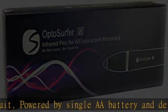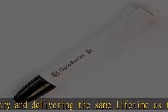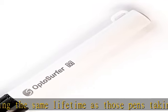33 grams / 1.17 oz without battery. Ergonomic, shaped and balanced comfortably with AA battery inside. Low friction and wear resistant nib.